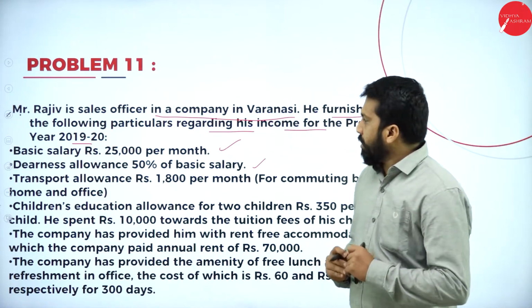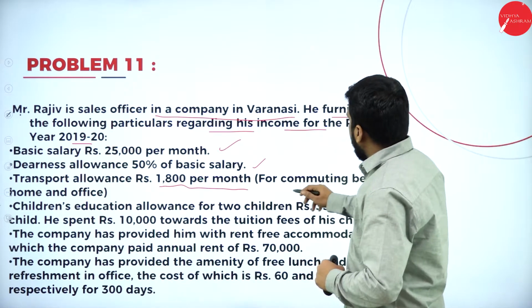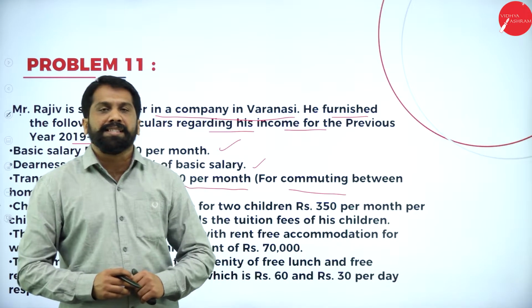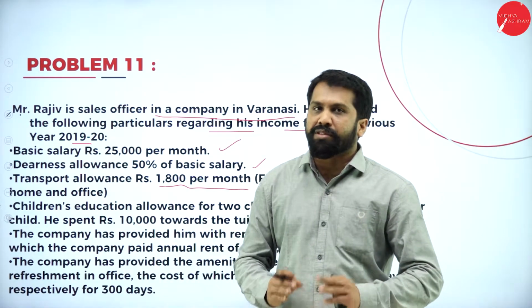Now next, transportation allowance 1,800 per month for commuting between home and office. Whatever transportation allowance you got, that is completely taxable. We will not give any exemptions.